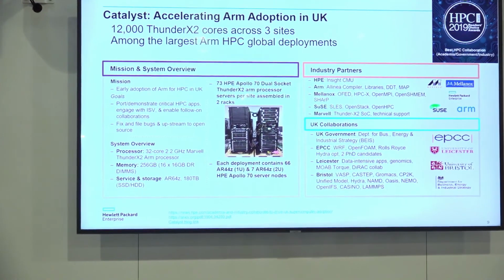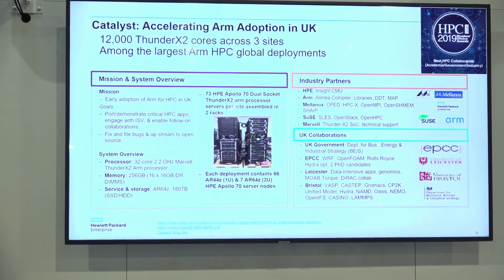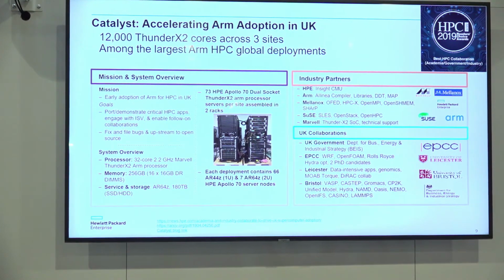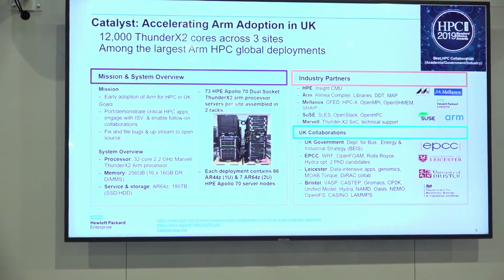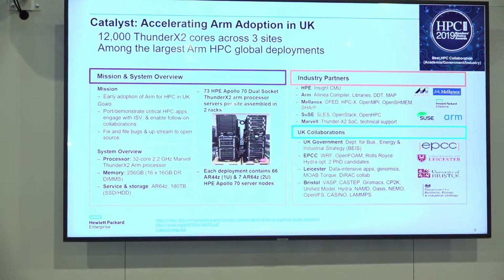And so here you can see it's an HPE Apollo 70 cluster that has been deployed at each of those 3 sites. Each of the sites has targeted certain workloads and areas that they want to optimize for and expand. And in particular, it's worth calling out that EPCC has been very active in bringing Lustre Server to the ARM infrastructure. And I'll talk a little bit more about that, but it's appropriate given the presentation in the DDN booth today.